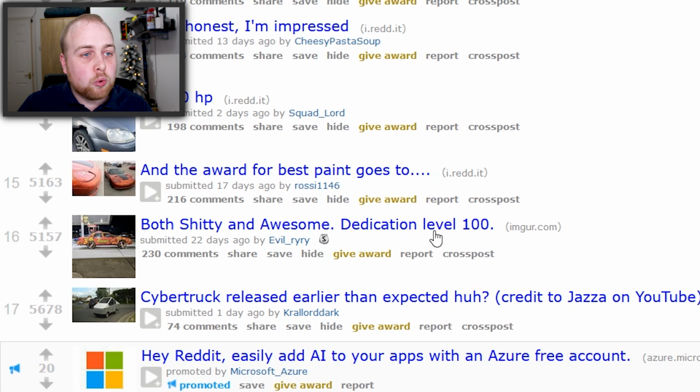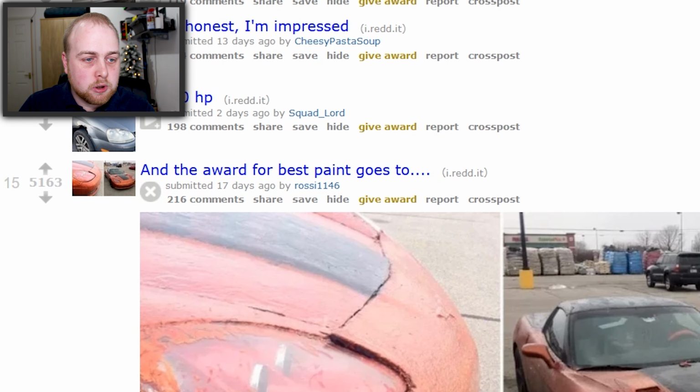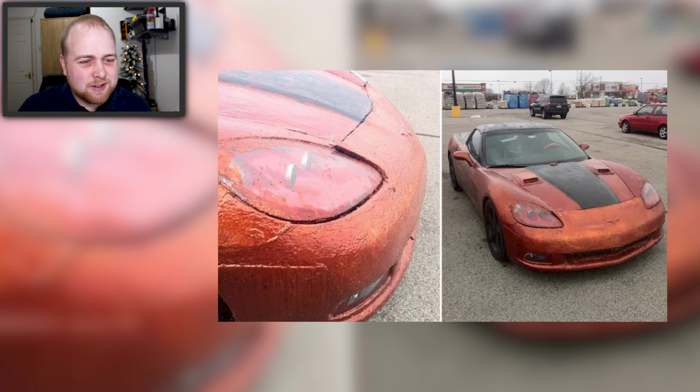Number 15, and the award for best paint goes to... Ooh. It looks like he tried to speed up the drying with like a heat gun or something. Wow. It looks like he's melting his car. Yeah, that's just the worst paint job ever.